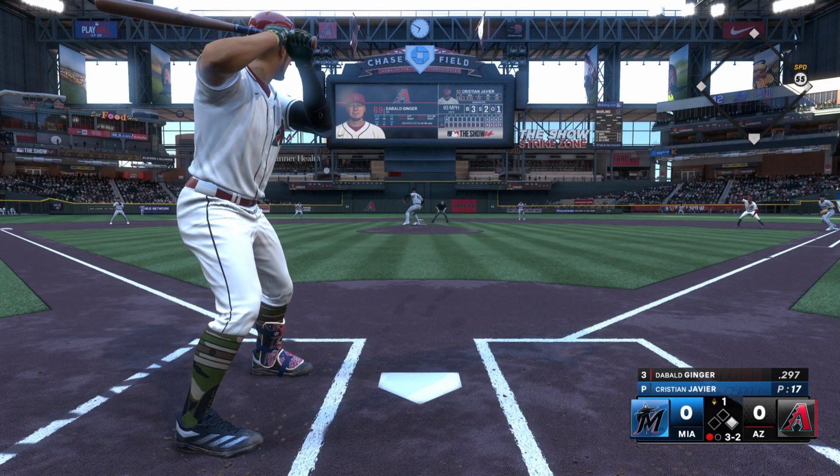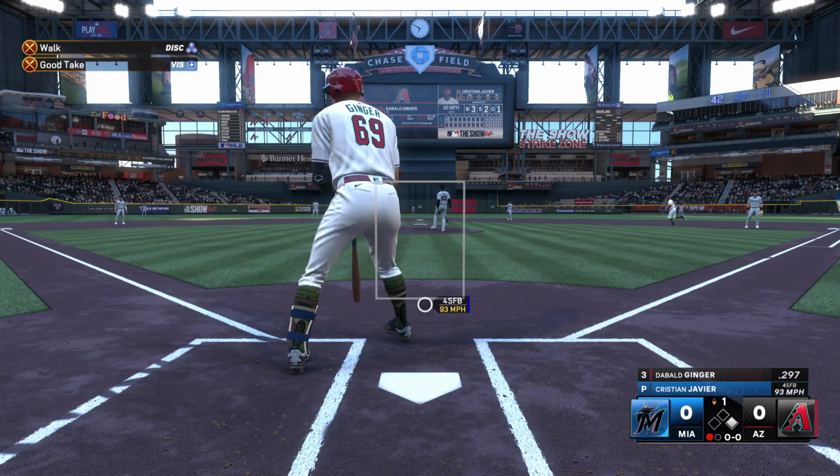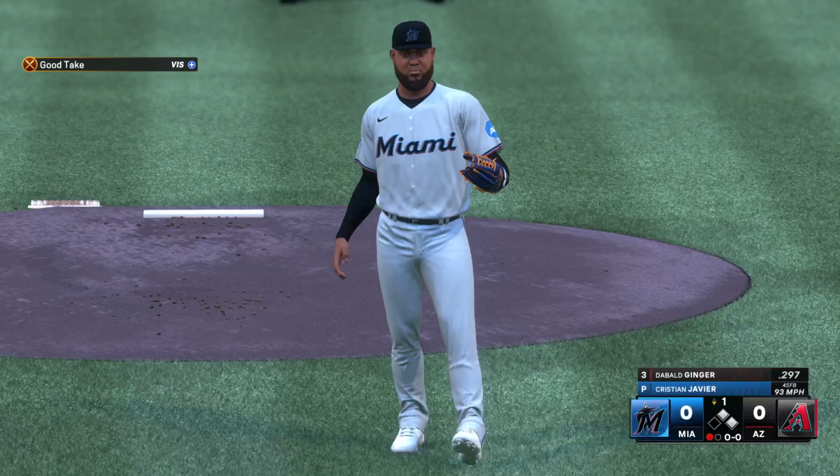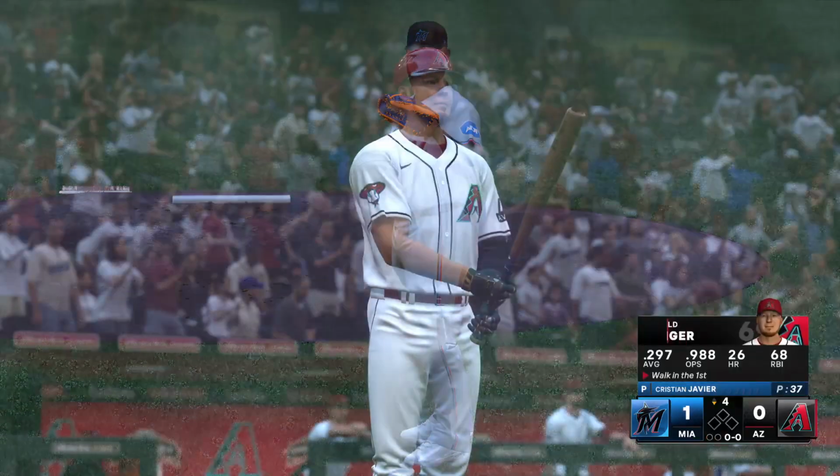Come on, big fella. Walked me with a four-seamer just below the knees. We'll take first base for free, and we made him rack up a bunch of pitches to make it happen.